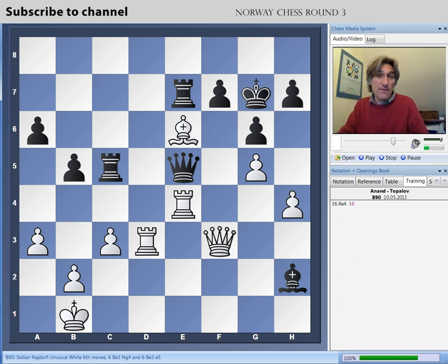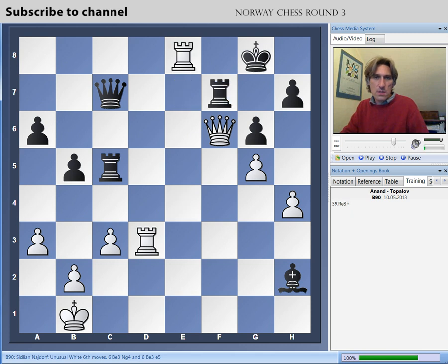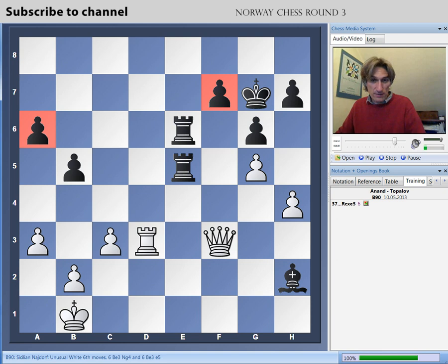Here Topalov gave up the queen, but if the queen were to retreat, then white wins spectacularly with this. And now bishop takes pawn check, and rook here, and mate. So he gave up the queen, but this was hopeless. Of course, sometimes you can get a fortress with rook and bishop against queen, but here there are too many targets for white. This is a target. This is a target. Well, there are going to be mate threats on the back rank, and the bishop is also loose as well. It's too much for black to cope with.